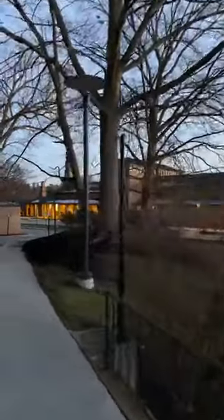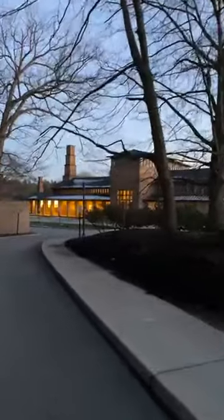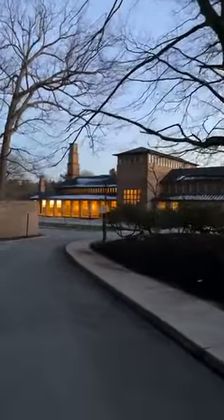I'll just leave you with this view of the Saarinen family's magnum opus, Kingswood School for Girls, completed in 1931.